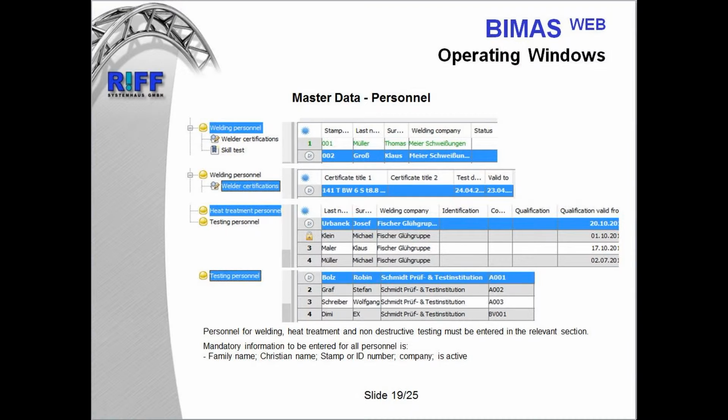After the companies have been entered, the personnel, welders, weld supervisors, heat treatment supervisors and non-destructive testing operators must be entered. Qualification details for welders, including skill tests, must be logged. BIMASWEB contains a list of welder qualification designations according to EN 287. These cover those typically used. Should additional qualification designations be required, please contact RIF Support.